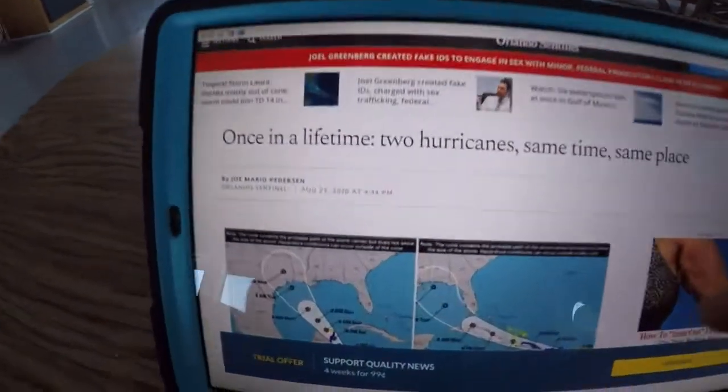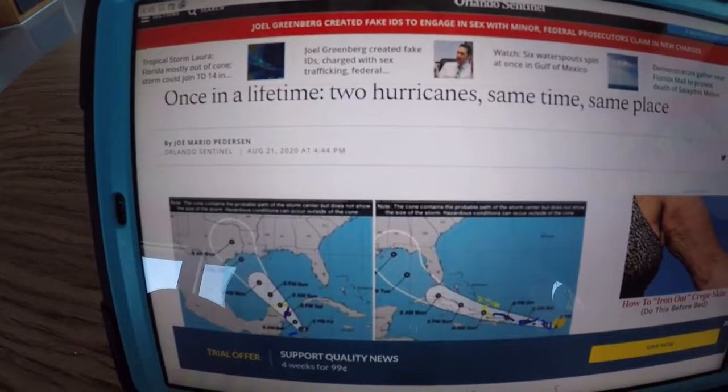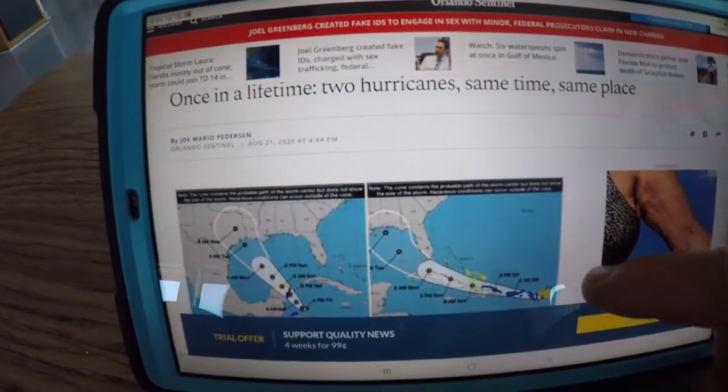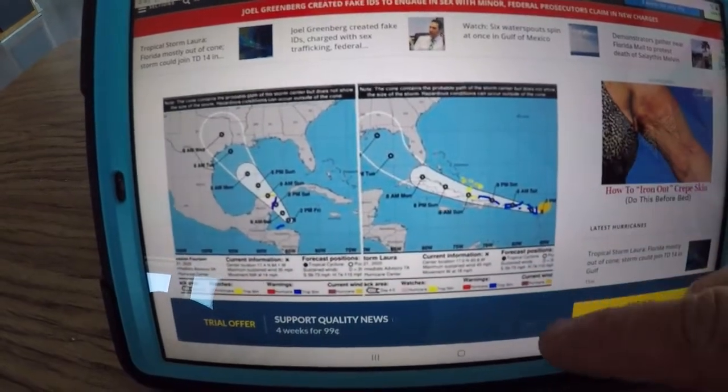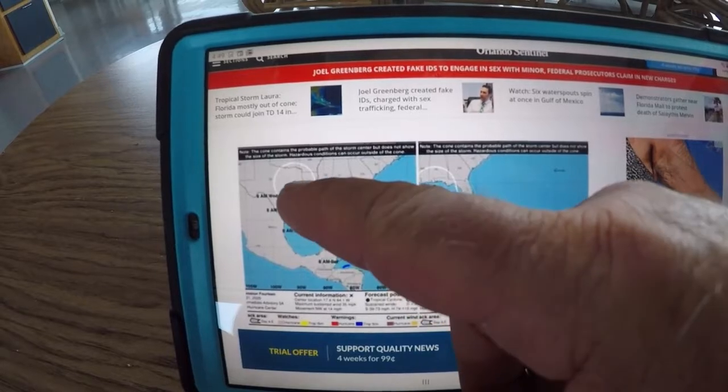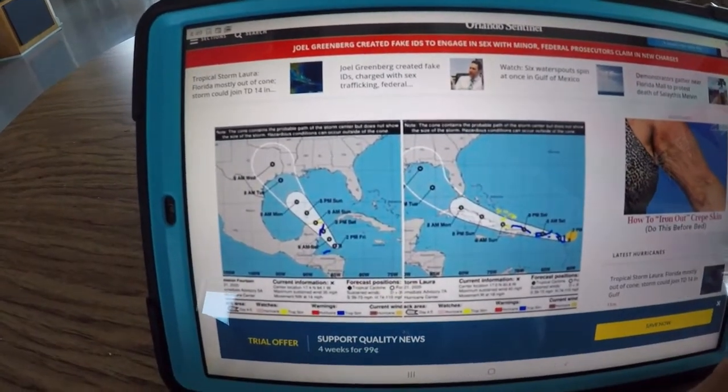Now look at this story from the Orlando Sentinel. Check this out. It says, once in a lifetime, two hurricanes, same place, same time. It's going to be Hurricane Laura and Hurricane Marco. Here's one of them here, and here's the other one here. Both headed right towards us.